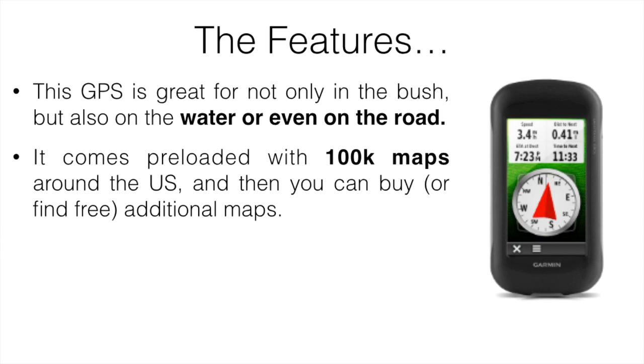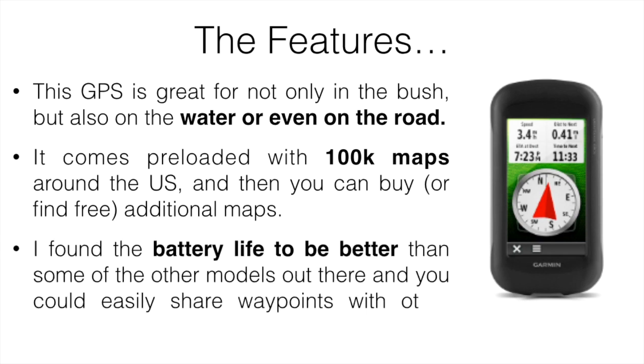You can get the 24K more detailed maps as well. And then I found the battery life to be a bit better than some of the other models out there. You can set waypoints, set up routes, that kind of thing, and then you can pretty much share that with other Garmin users. So it makes it really simple. We found that process was easy.